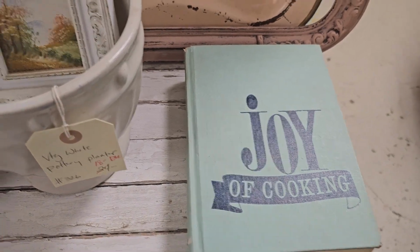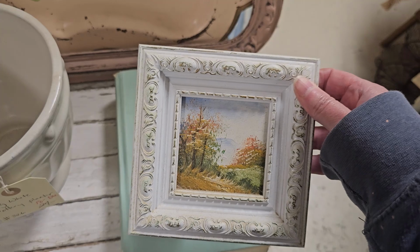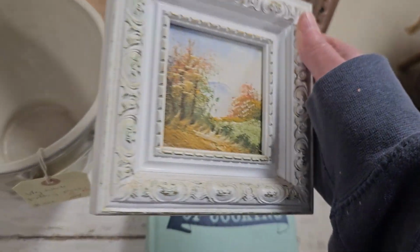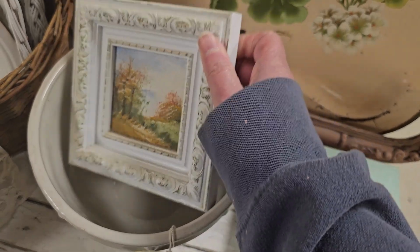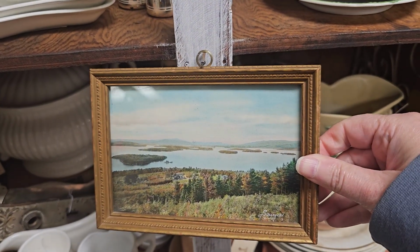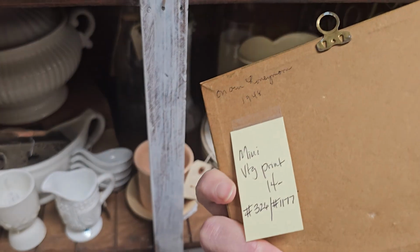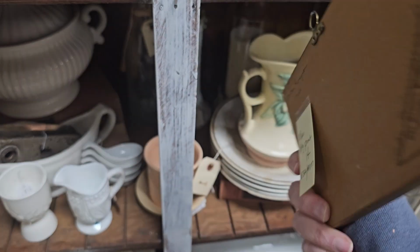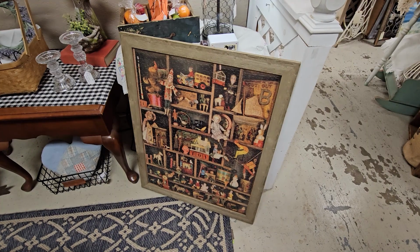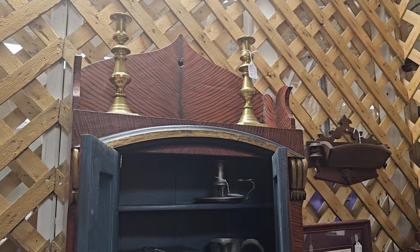This Joy of Cooking book was $9. This little painting is so cute, and this is just the type of thing that I've been looking for. I was looking for just a tiny small picture, so I'm going to keep my eye on that. I thought this was really interesting too. It's a puzzle.